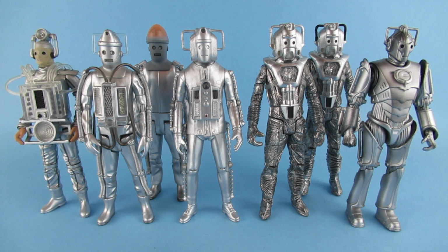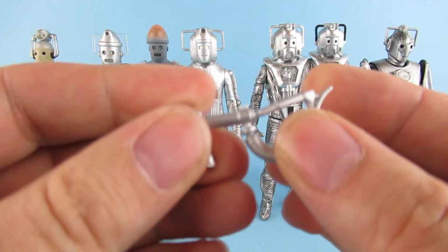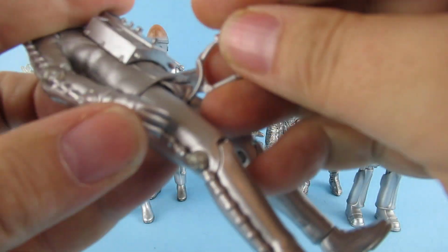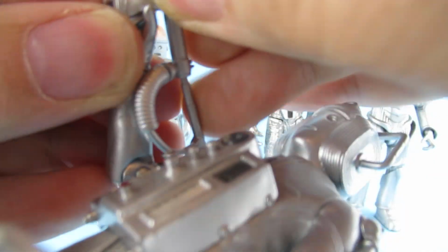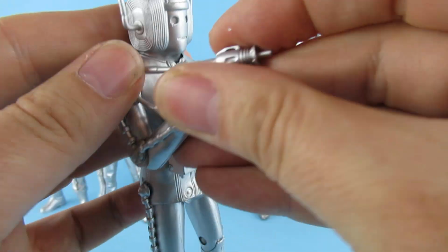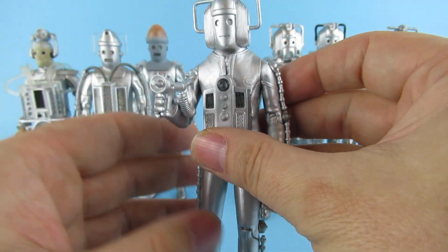So what else is in the bag? Oh, there's a gun. Hang on. There is a gun in the bottom of the bag. Sorry guys, I had the newer Cybermen sitting in the carrier bag. So there's that gun. So I'm sure you guys will know which Cyberman that belongs to. I'm going with this one, because I think they had guns in the Invasion. There we go. It fits. It fits in his hand. That one will do.